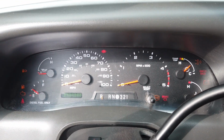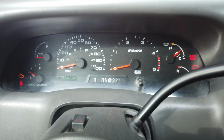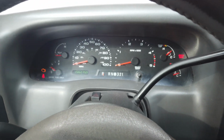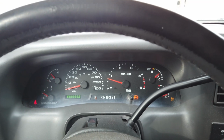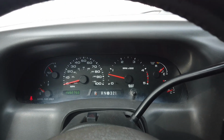Good miles too on this rig, if I remember right. 156,275. Tranny is warm. Temperature is starting to show warm. So this is not technically a cold start, but you guys know what I do. I'm bringing you the information. Truck fires right up. No check engine lights, no nothing. It's a really solid truck actually. Low miles, 150K. Great options.